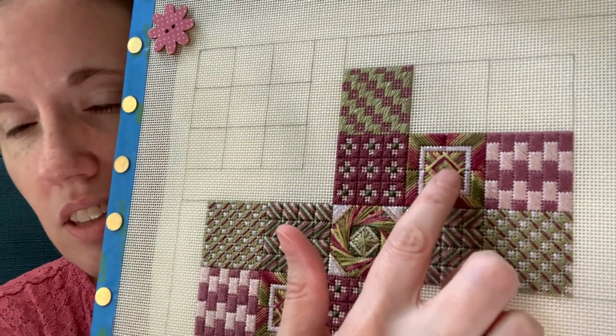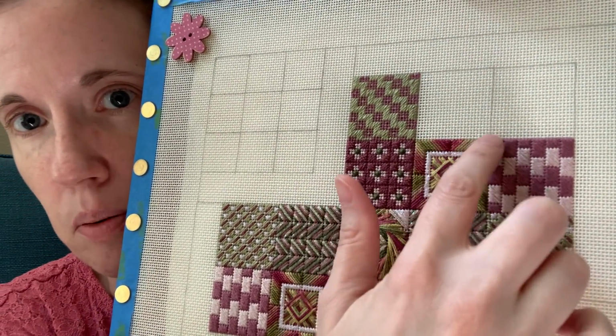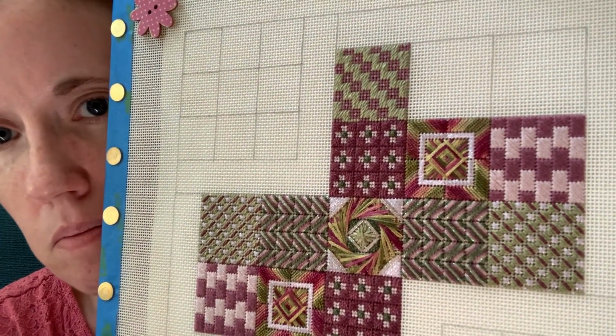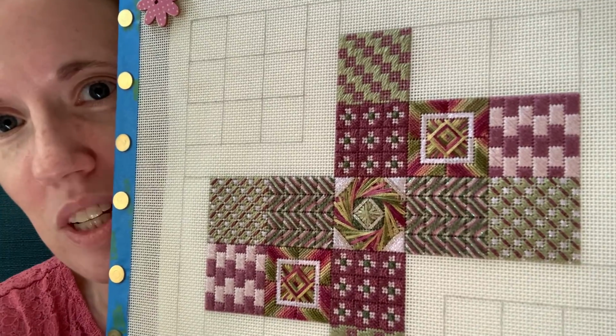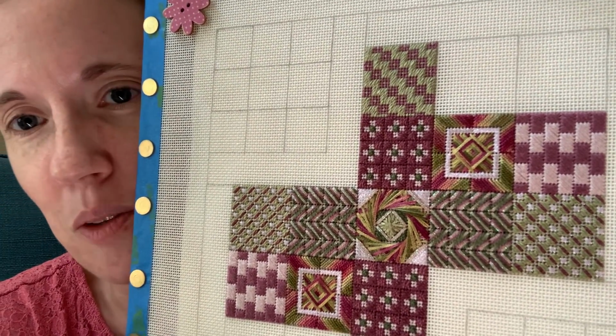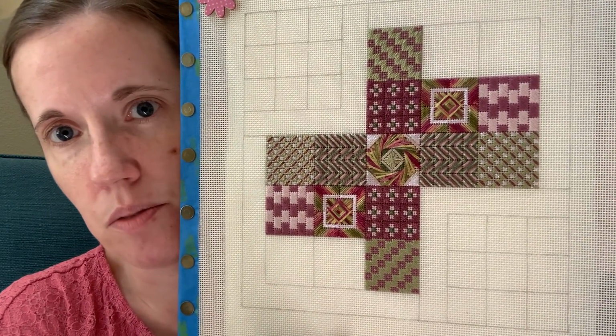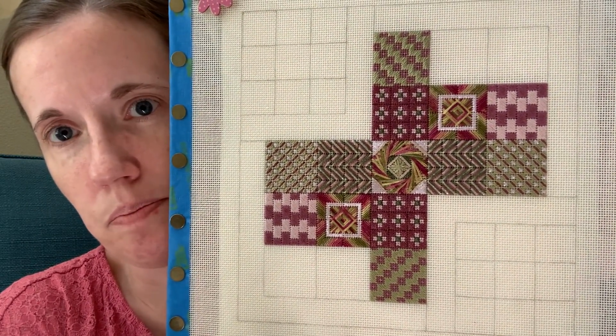This is 12 strand silk that you use 4 strands, and then this is like a pearl cotton, a mini pearl cotton, or pearl silk or something. It's fat. So it's just 1 strand of that, but it's the same colorway from the same Gloriana, I believe. So pretty cool.